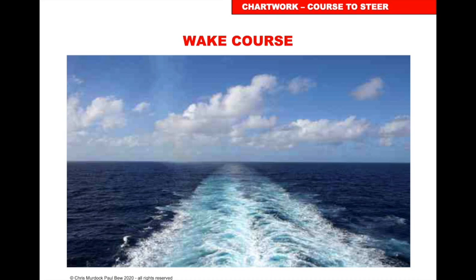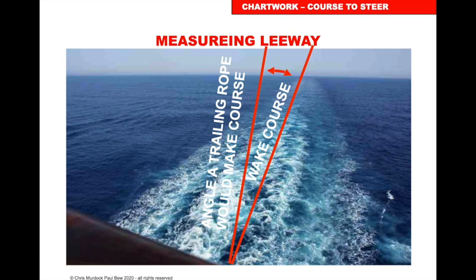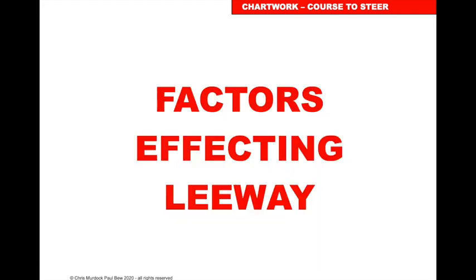So if we look out the back of our boat, we'll have the wake coming out the back of our boat. If we then put a long rope in the water, we can look at the angle between the rope and our wake, and that'll be our leeway. If we guess the angle of that, that'll give our leeway. So there's our wake, with the line straight out the back, and there's the angle a trailing rope would make through the water. And that angle would represent our leeway.